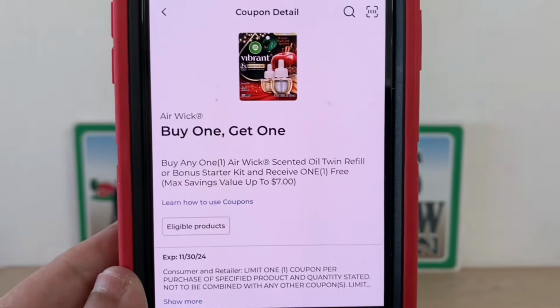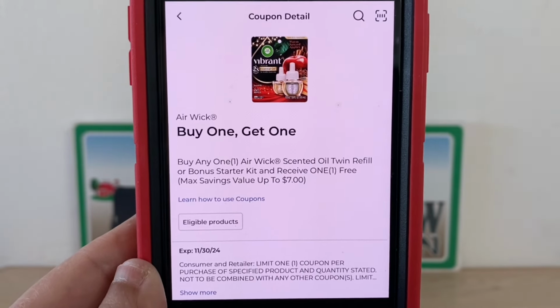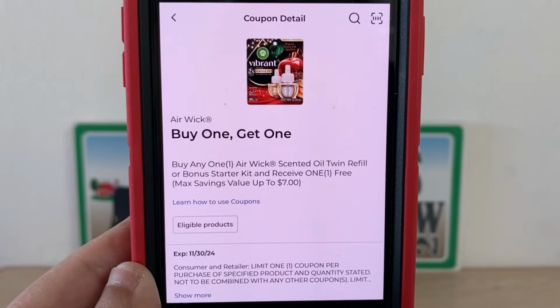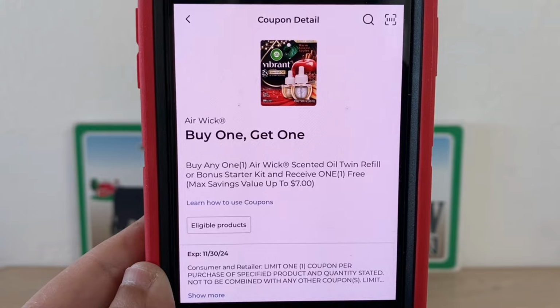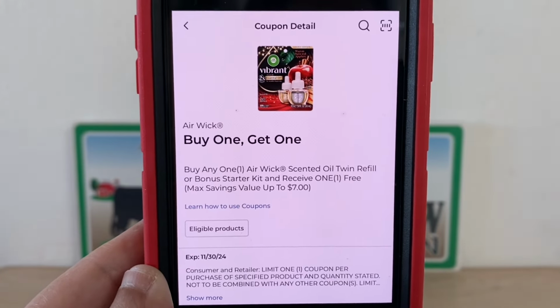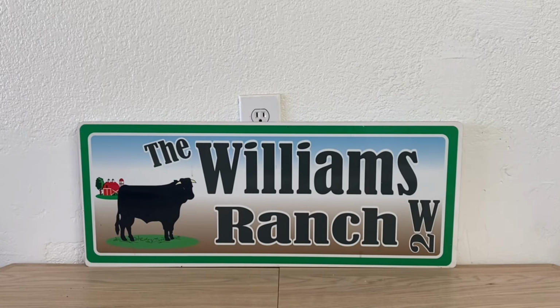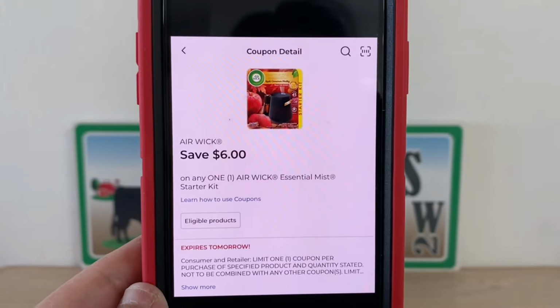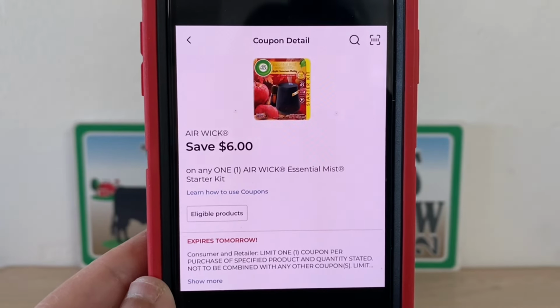Our Air Wick, buy one, get one. And if you put that $7 Air Wick up first, you will save $7 because Dollar General systems take off the first item scanned that pertains to your buy one, get one coupon. That's why it's important to put that $7 one first, and our coupon will be in the value of $7. And we also have this Air Wick save $6 that expires today.